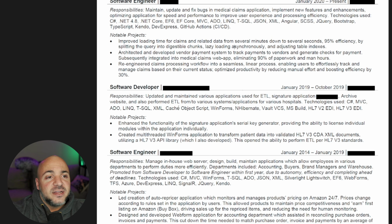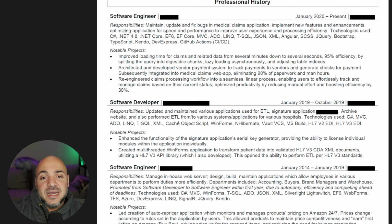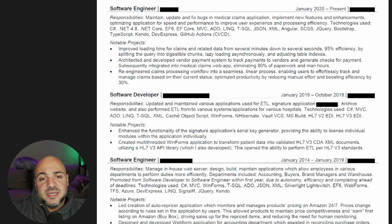Okay, so then architect and develop vendor payment system to track payment to vendors, subsequently integrated into medical claims web app, eliminating 90% of the paperwork and man hours. And the last one here, re-engineer claims processing workflow into a seamless linear process, enabling users to effortlessly track and manage claims based on their current status, optimize productivity by reducing manual effort, and boosting efficiency by 30%.